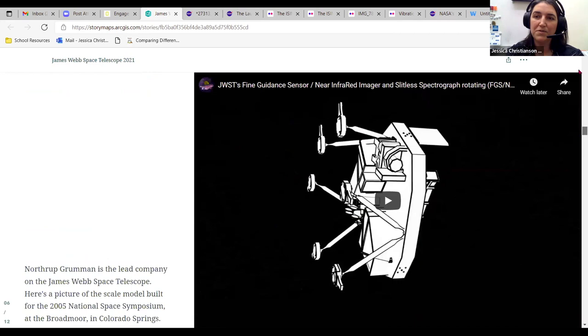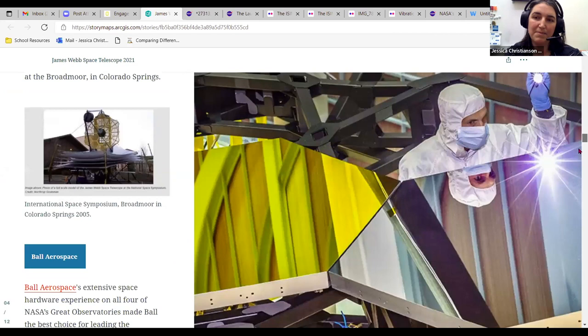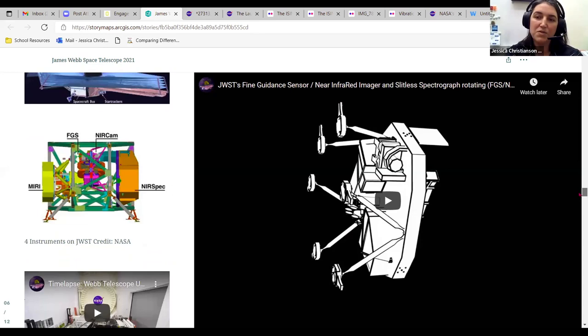I'm going to scroll back up to the top. One of the things is that there was some evolution of instruments that just didn't really exist before. Some special infrared spectrometers, some fine guidance sensors. It's because it's really looking with infrared.